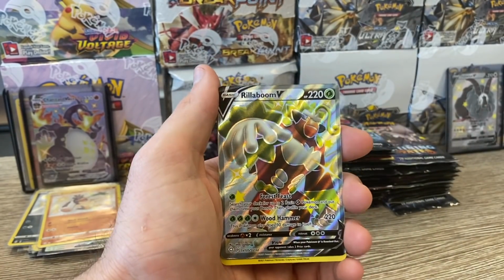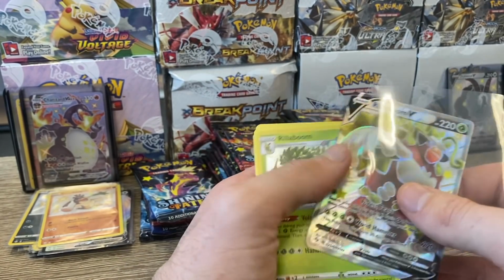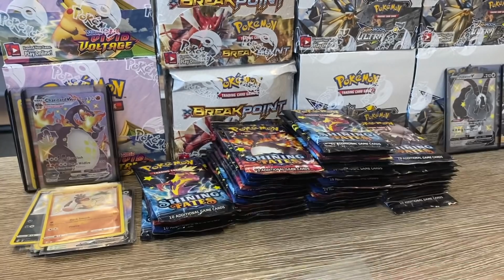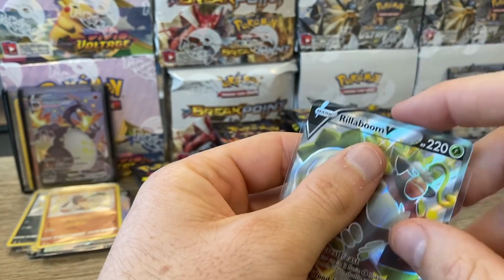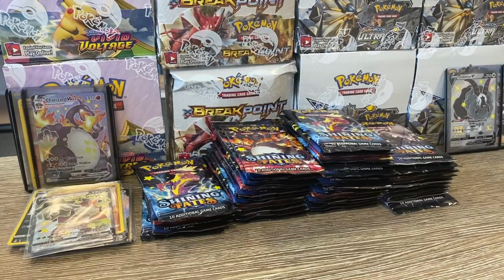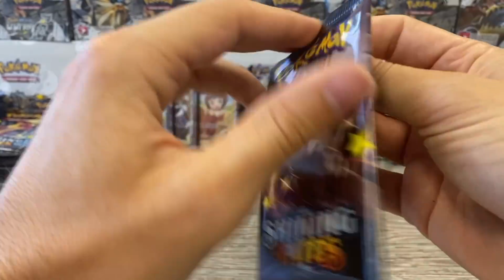Rillaboom. Cool. Not bad. And a Rillaboom secret rare! Beautiful. Finish your drink, you... No, you got to come up with this one. Arse clenches. Doesn't even make sense. Hold it in, ladies and gents. Hold it in. Shit.